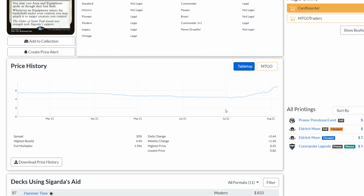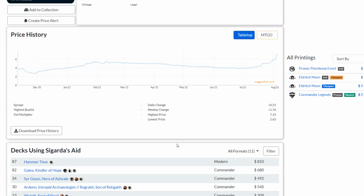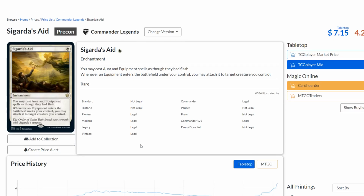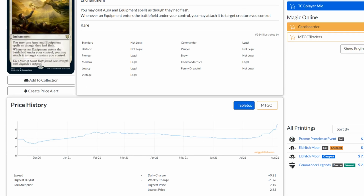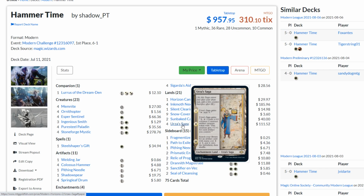When it hit its low, it was all the way down to $4. It spiked back up to $7. And same thing with the regular Precons. The Precons flattened out right at the 1st of July, and they've just been spiking up in value as well. So it has most to do with Hammer Time doing even better after the printing of Modern Horizons, even though it didn't get all too much. It got the Urza Saga, which does push it up over the top, but I think that it just is really well positioned against the decks that were created out of Modern Horizons 2.